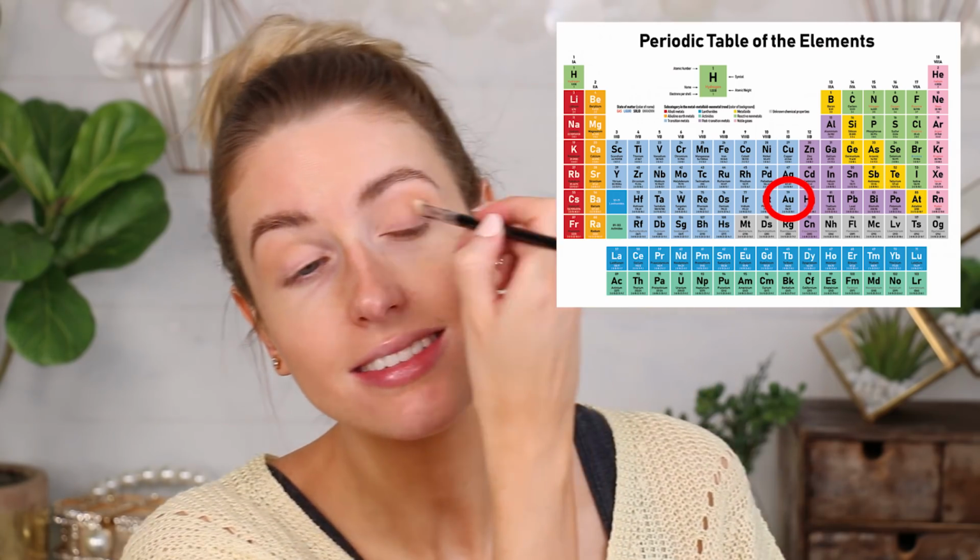So I'm gonna start with State of Mind right there, which for me is a very light crease color. I think the color that he used is AU Team, which is, get it, periodic table, AU's gold. Haha, science jokes. So I'm probably gonna use that one on the eyeballs because that was the one that I was excited about.